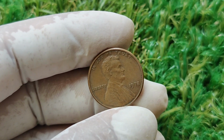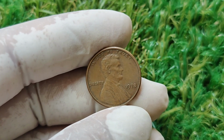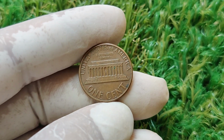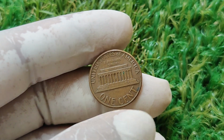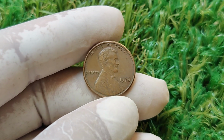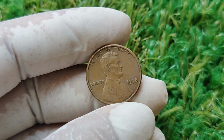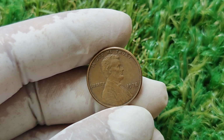Let us start with the history of the Lincoln penny. First introduced in 1909 to celebrate the centennial of Abraham Lincoln's birth, this coin made history as the first regular-issue American coin to feature the portrait of a real person. The obverse shows a side profile of President Lincoln based on a design by Victor David Brenner. Over the decades, the design remained mostly consistent, though minor tweaks were made. By 1978, the penny was still being made primarily of copper, though that would change just a few years later in 1982 when the U.S. Mint shifted to a copper-coated zinc composition due to rising metal costs.